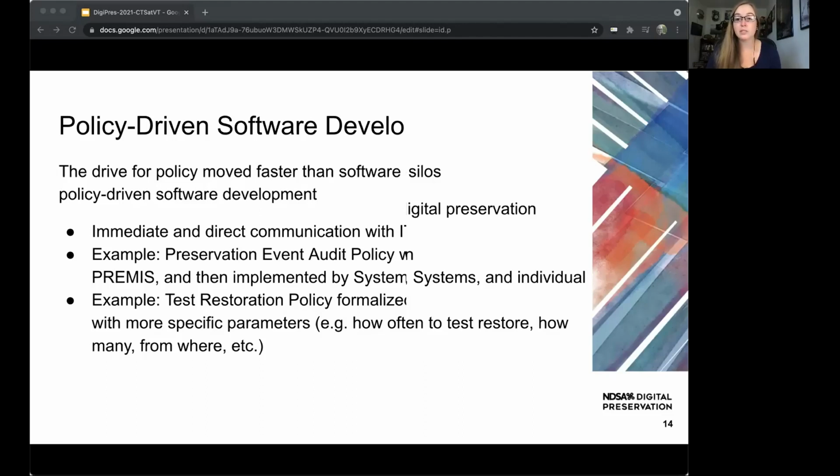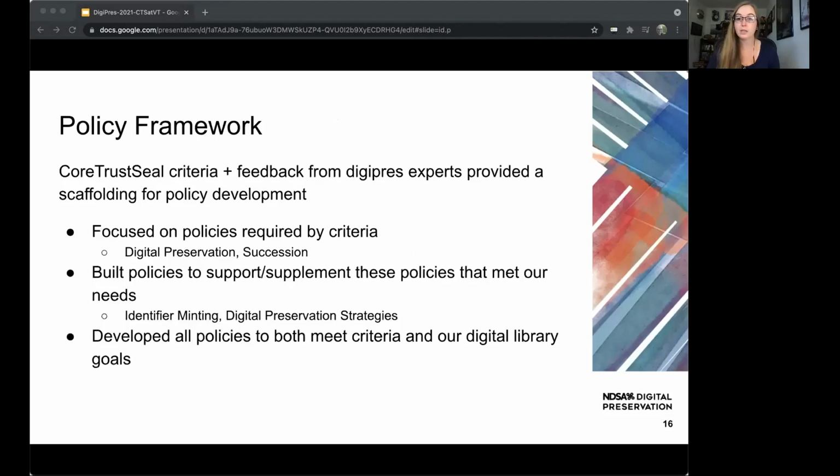One example of this was the support we had in developing a succession policy from upper administration. We were able to work directly with our financial director to have an accurate and agreed upon contingency plan for cessation of funding. Another example was working with our institutional repositories to adapt their deposit agreement into one for the DLP.